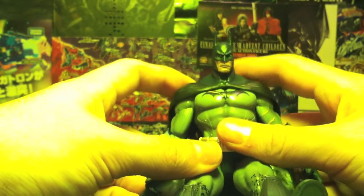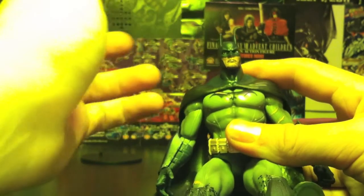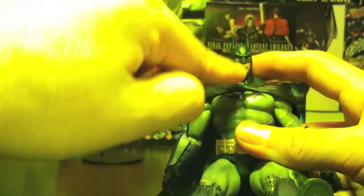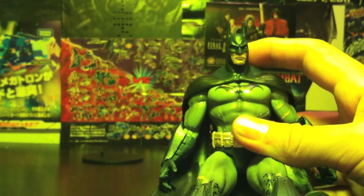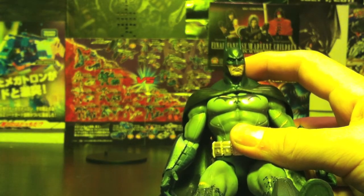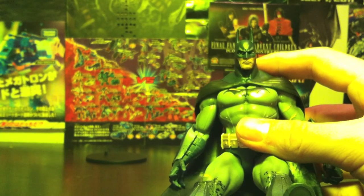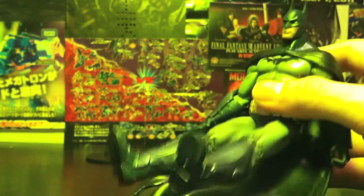His face, really cool face actually. I do like his face. It's very similar to Series 1 Batman, but his eyes are actually pointing to the left. So he's kind of like looking around. This Batman's very, you know, on his toes.